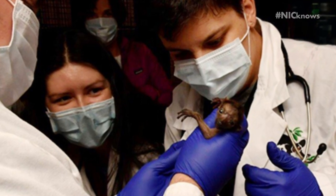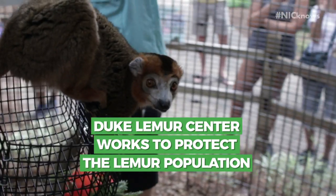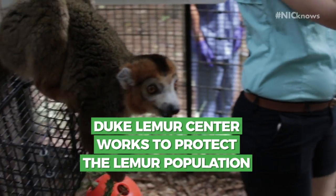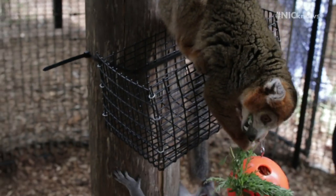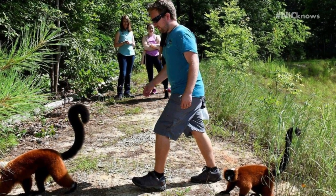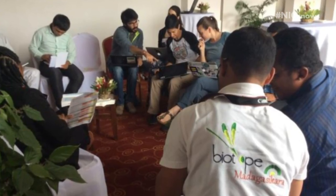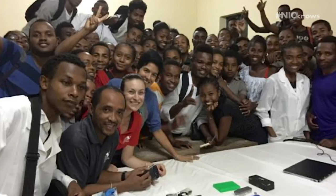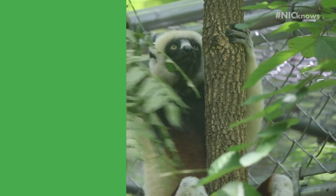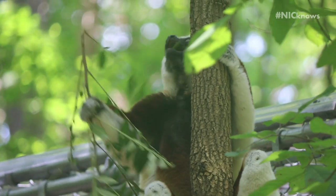Number three, the Duke Lemur Center is working hard to protect the lemur population. Here in Durham, Lemur Center workers are focused on lemur conservation and conservation breeding. The center has cared for lemurs for more than 35 years, with many staff members traveling to Madagascar to begin building a program to advance animal husbandry, welfare, and breeding programs for the lemurs. Back in Durham, Sarah says programs like ESSP help educate people about what's being done to save the lemurs.